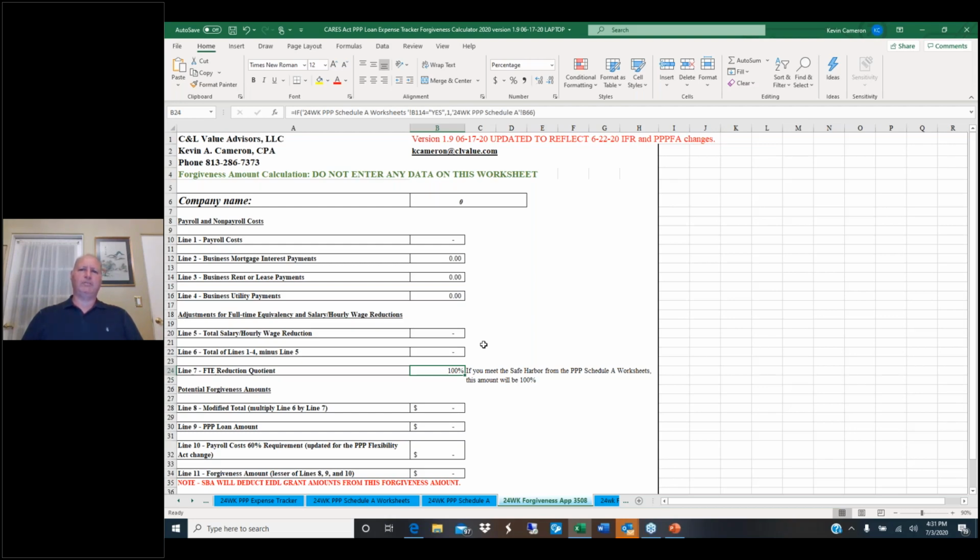If my loan was originally based on 2.5 months, or 2.5 twelfths, of my payroll costs, and my forgiveness now can be based on as much as 24 weeks, or 24/52nds, that's a much larger number that I can count in the forgiveness process compared to what the loan amount was in the first place. So clearly, any business that has that type of a situation should be okay, even if they've had a pretty substantial reduction in their pay.